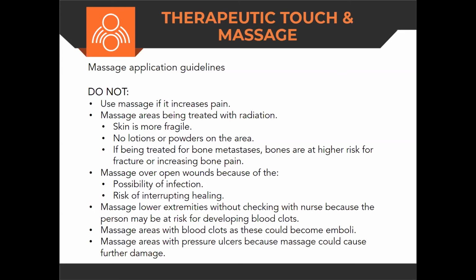Don't massage areas with blood clots, as these could become emboli. Don't massage areas with pressure ulcers, because massage could cause further damage. If your client with kidney disease is non-mobile, chair-bound, or bedridden, you have to check for pressure ulcers. Another thing is if they're diabetic and suffering from neuropathy, you have to check their skin constantly to make sure that there's nothing wrong with it.